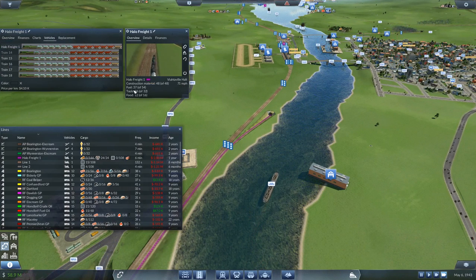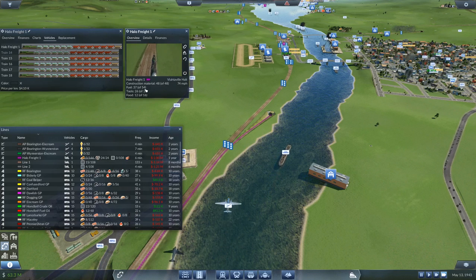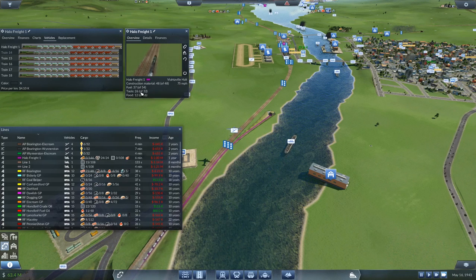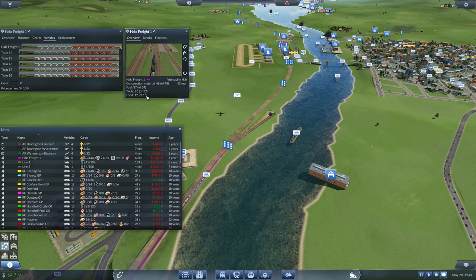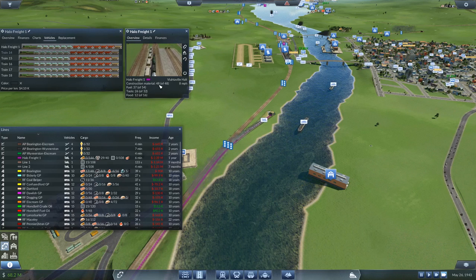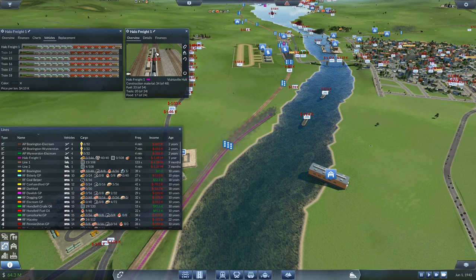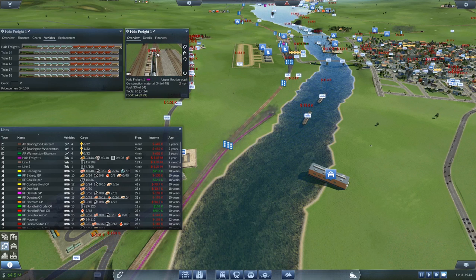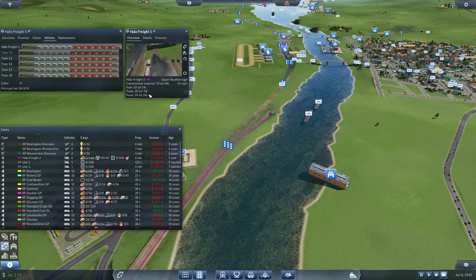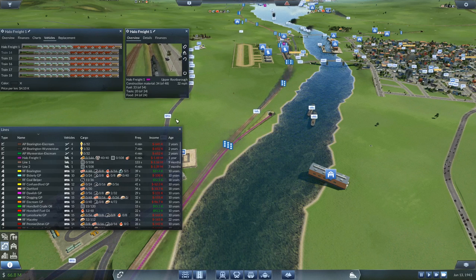So Halo Freight 1, where are you? You're heading to Viewtaville. And you've got fuel. You've got tools. You've got food. You'll be picking up more food. You're full of construction materials. Oh, look at that. He's just made a million. Cool. Oh, we might be getting somewhere. We might just be getting somewhere.